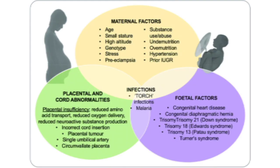If you see the causes in detail, the maternal factors are the age of the mother, the social status, and high altitude, in the sense the height of the mother. If the mother is very short, then the growth space for the baby is also very small, so the baby is not able to grow properly.